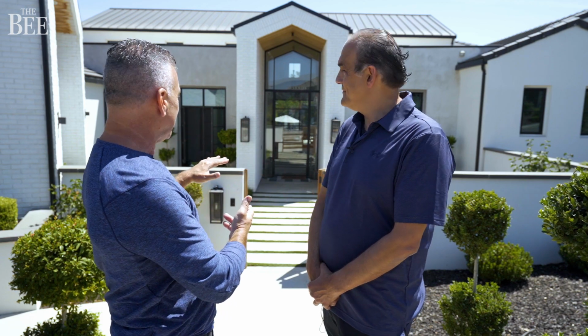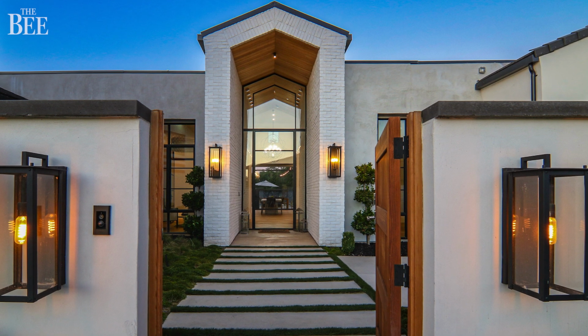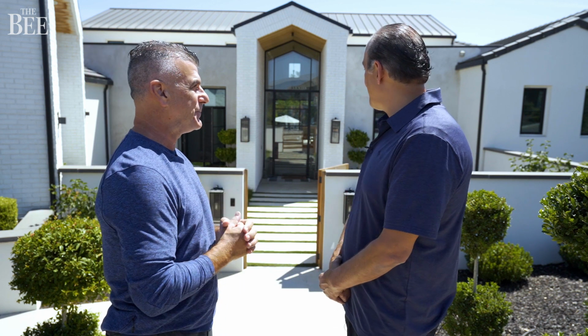So we're going to go in and take a look at the basketball gym and the rest of the home, and we're going to go through this beautiful steel glass door. What do you think of that, Nick? That's amazing. It lets a lot of natural light in, and it's a 24-foot high front entry. It's the first thing you see, so already you're going, wow. Absolutely. It's an amazing property. Let's take a look.